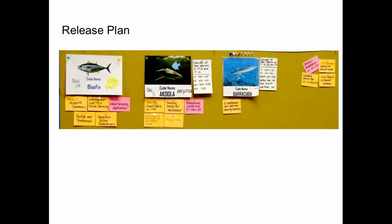Some people do sort of mad, sad, medium, or glad. They'll do sort of daily management across their sprints. One team we had named their releases after fish internally, so they would have a date. This is the November 14th release, and then they would show what major features were going in that release.